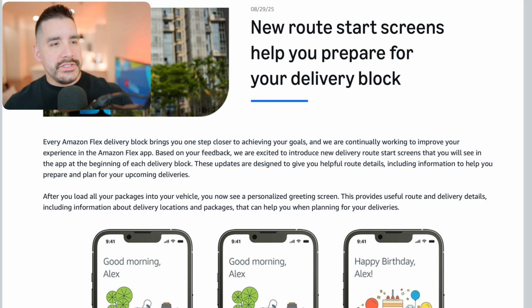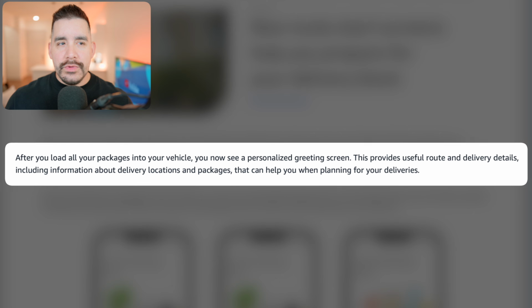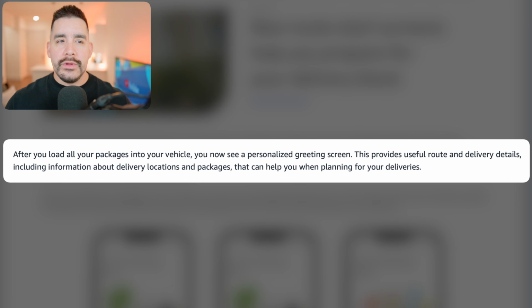envelopes, and the like. Now, what hasn't changed with Amazon Flex, we're going to talk about this a little bit later. I don't know where I'm going. I don't know how many stops, how many packages I'm getting until I get there and I get that physical rack of packages.